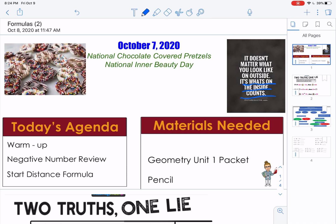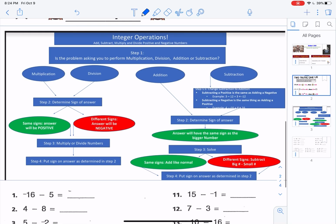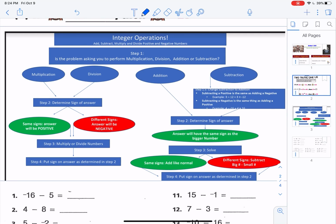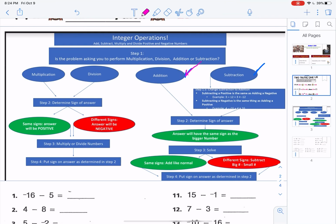All right. So today we're not doing the warm-up on the recording. We're going to do the negative number review and we're going to start the distance formula. So this one's about negative numbers. This should be a review. My daughter made this chart here. First thing you're going to do is figure out what the problem's asking you to do. We're going to be doing adding and subtracting.